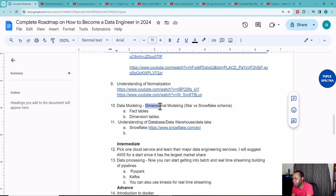Now at this point we want to start learning data modeling, and in this case we are talking about dimensional modeling, star schema versus snowflake schema. Here you'll be talking about fact tables and dimension tables. I'll get you some links right there where you can start learning this.